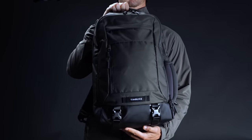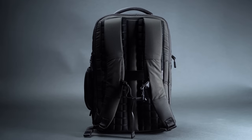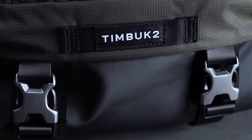Another solid work-specific pack that's been engineered from the ground up to address the needs of the modern worker is the Timbuktu Authority Laptop Backpack Deluxe, a lightweight, high-capacity bag, tipping the scales at only 2.4 pounds while affording some 28 liters of internal storage.